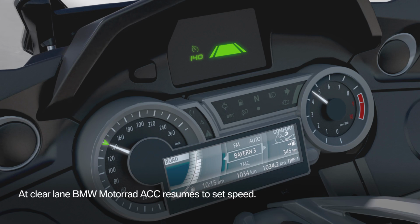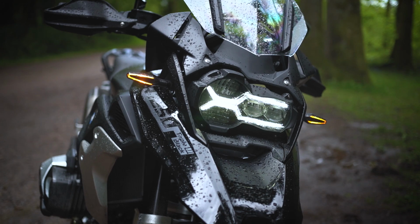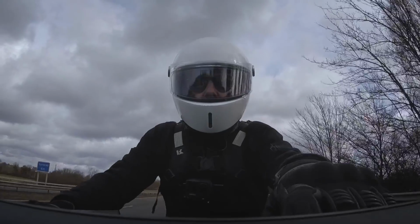It feels like it's only a matter of time. They probably have to redesign the front end to accommodate the radar, but it's got to be coming to this bike soon, and I think it's going to be a huge benefit to it. I hope more people get a chance to try it out soon.